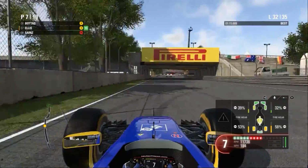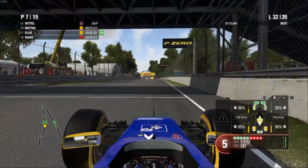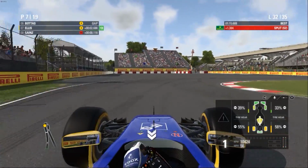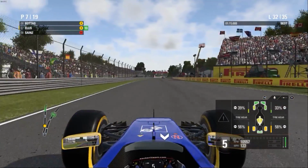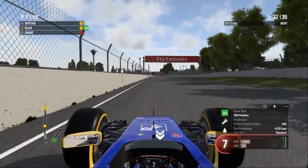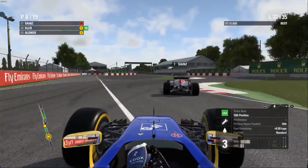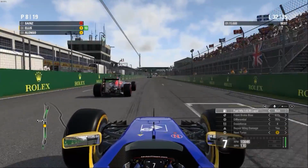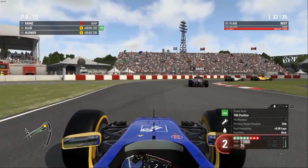We're really losing time now. I think he's going to get us here. Yeah, I think he's going to take us in DRS here. Not really much point in fighting it. Yeah, there he goes. Might try and get him back. We've got a bit of fuel. Bottas struggling and dicing with Magnussen up there. No, couldn't do anything about Sainz.